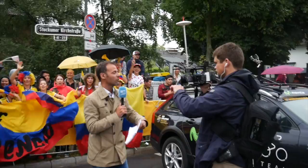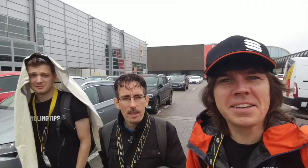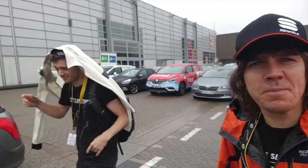Weather's arrived. And so have the Colombians. Wet old day today, stage Irish one. Irish weather, mate. It's properly grim, isn't it? Matt's, look at that, that's how you dress if you're Australian when it's wet.